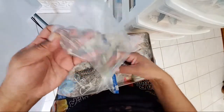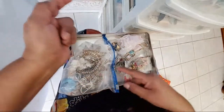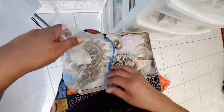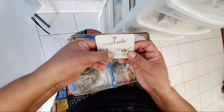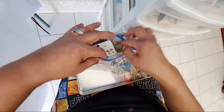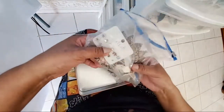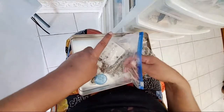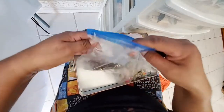So I think I want to loosen these charm baggies. See, I had all these little baggies inside another baggie. I think I'd rather have them loose in this box so that I can rummage through them better. Oh, these are some earrings that I thrifted. I got this baggie of jewelry for $1 and I already took some stuff out of it. And then this I got from Happy Mail. So it's all mixed in here, but this I'm going to leave.